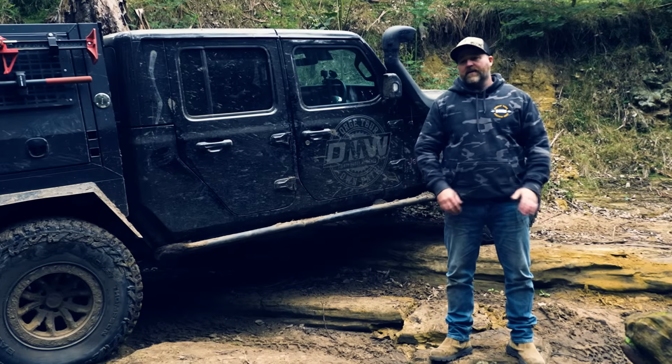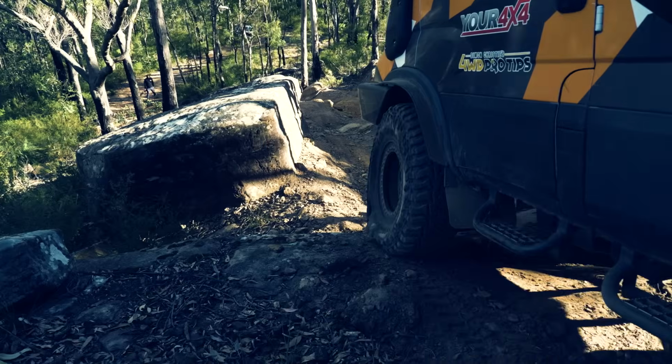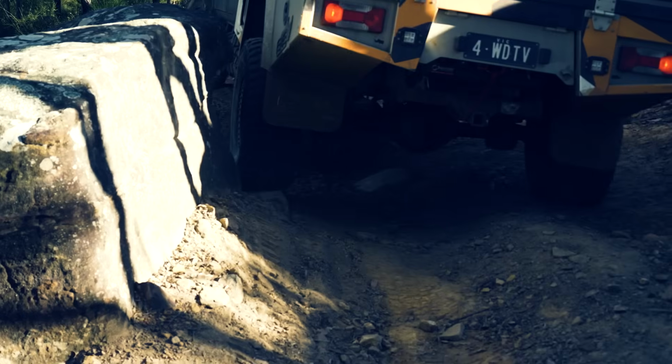He drove it in the buggy like a boss. He sort of straddled where he had to go. Simon's driven it unreal in the Iveco.